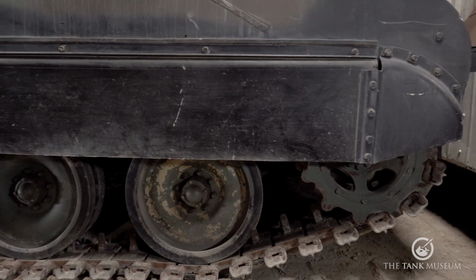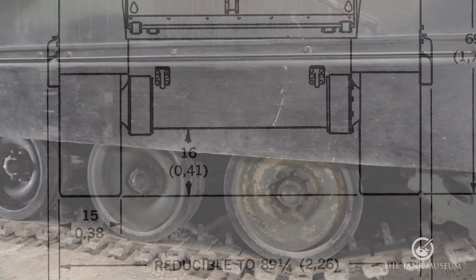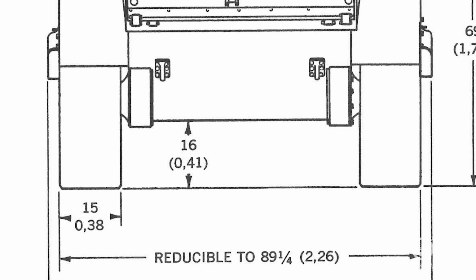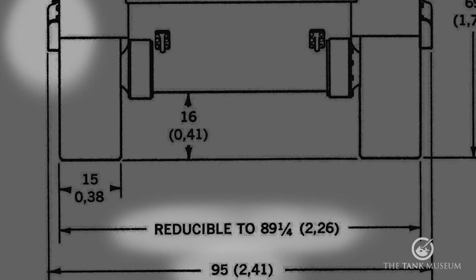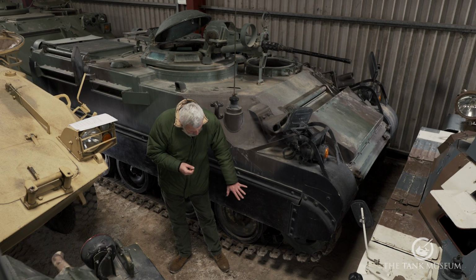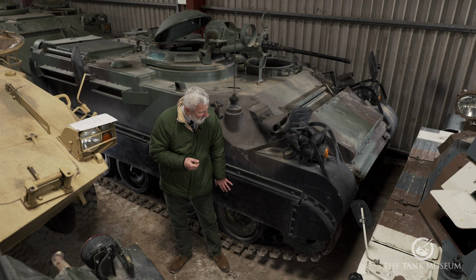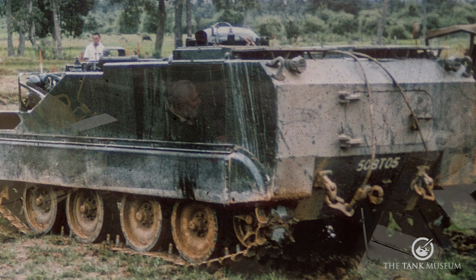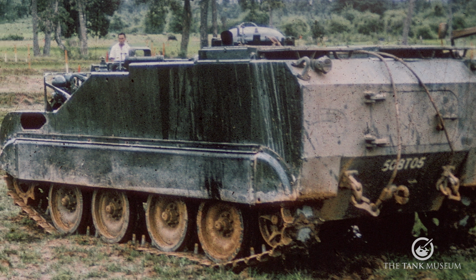Rubber track guards along the side. These could be removed to make that vehicle just that little bit thinner for part of its air transportability role, so that the idea you can get around the place a lot easier that way. But these are rubber covers to keep dust out and also some form of protection to the track system here. So armour protection on the vehicle is made of aluminium, just like the M113.